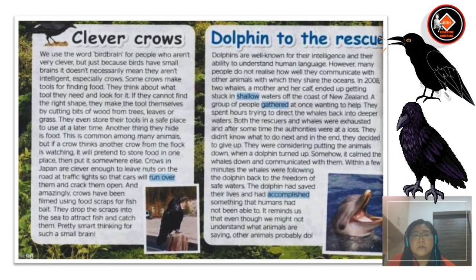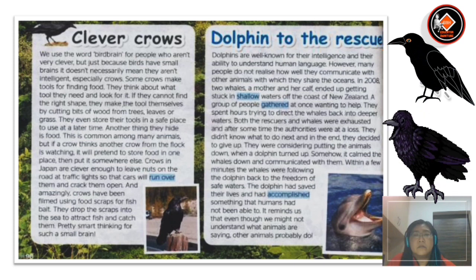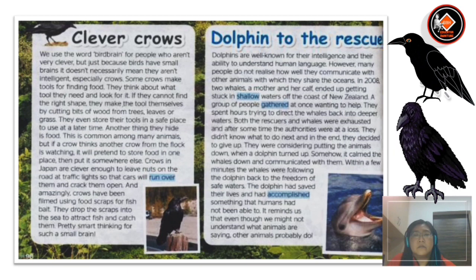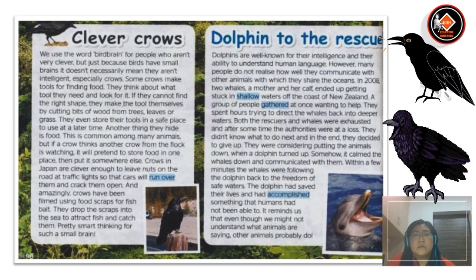Clever crows. We use the word bird brain for people who aren't very clever, but just because birds have small brains, it doesn't necessarily mean they aren't intelligent, especially crows. Some crows make tools for finding food. They think about what tool they need and look for it. If they cannot find the right shape, they make the tool themselves by cutting bits of wood from trees, leaves or grass. They even store their tools in a safe place to use at a later time.